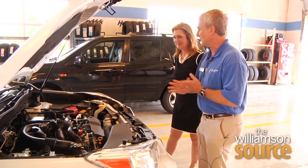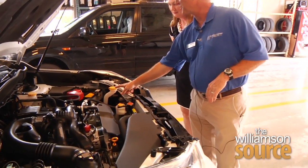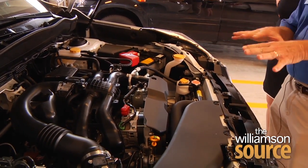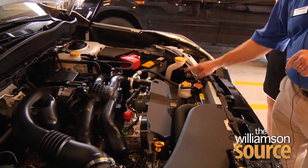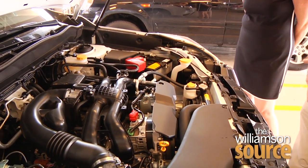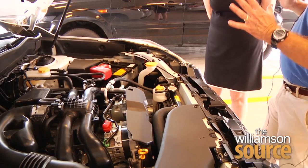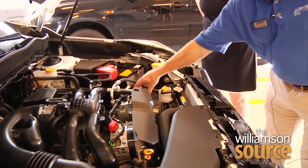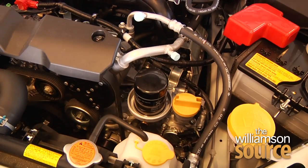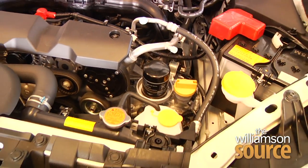The other thing that's nice about the Subaru engine is it shows you where all of your fluids go in. All the things that you're ordinarily going to touch in here are readily accessible. You've got your coolant, windshield washer, oil, brake fluid, etc. And the other thing that the do-it-yourselfers really like, and is unique with the Subaru engine, is that's the oil filter right there. Anybody who's ever changed oil, usually the oil filter is down underneath and very difficult to get to, and it's right there on the Subaru.